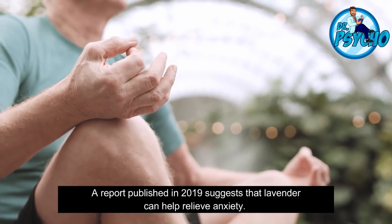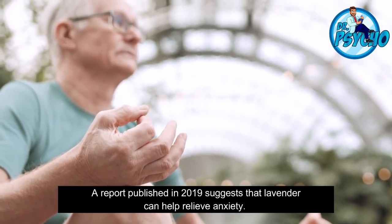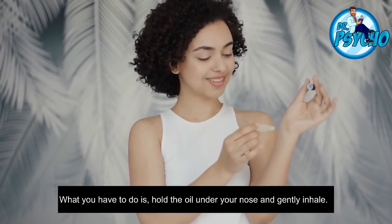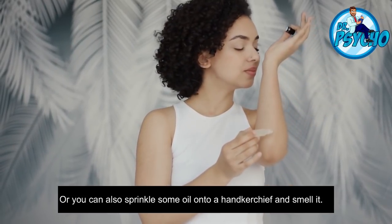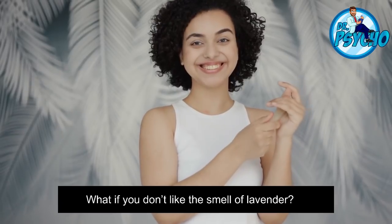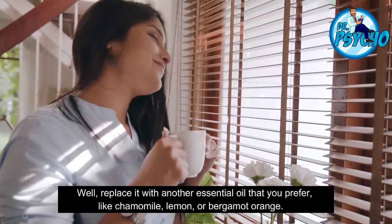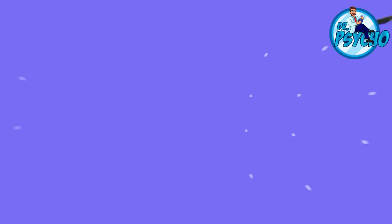A report published in 2019 suggests that lavender can help relieve anxiety. What you have to do is hold the oil under your nose and gently inhale, or you can also sprinkle some oil onto your handkerchief and smell it. The most important thing to note is that you should always purchase lavender from trusted retailers. What if you don't like the smell of lavender? Well, replace it with another essential oil that you prefer, like chamomile, lemon, or bergamot orange.